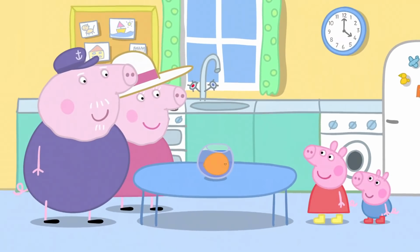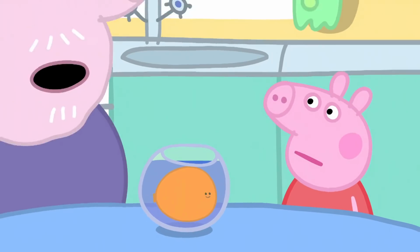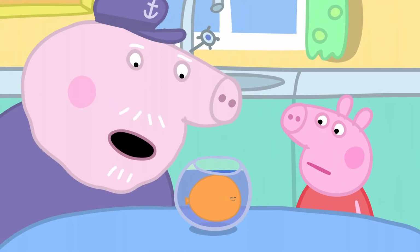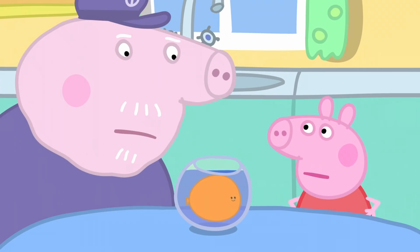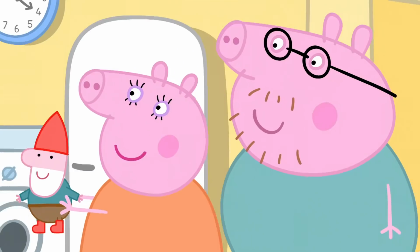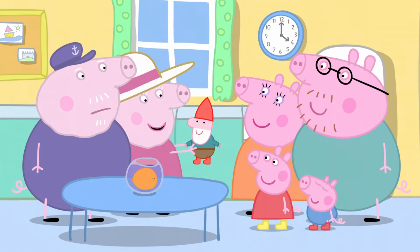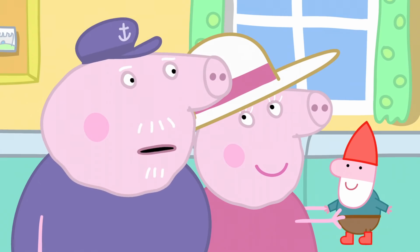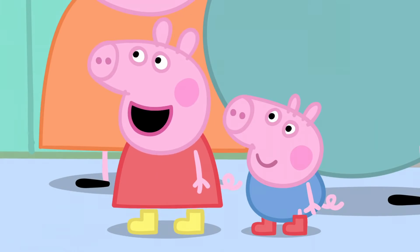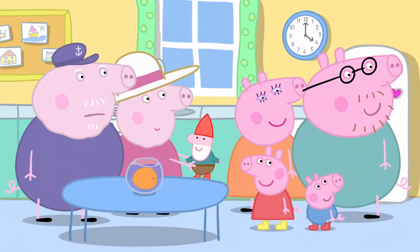Granny Pig, Grandpa Pig, Goldie! What has Grandpa done to you? She has filled out a bit, hasn't she? Naughty Grandpa, you fed her too much. She was always hungry. We've brought you some presents from Italy. Look, Grandpa, a beautiful garden gnome. Oh, you really shouldn't have. Granny, has my postcard arrived? No, Peppa, not yet. Oh, that's my postcard.